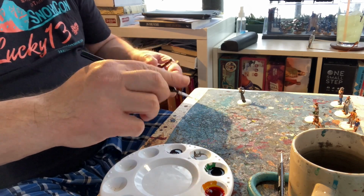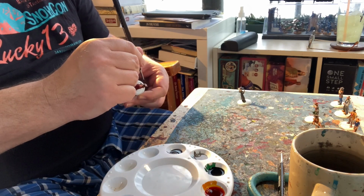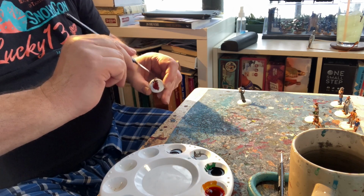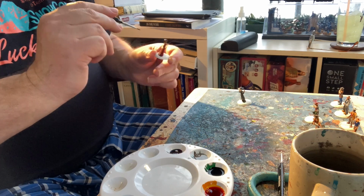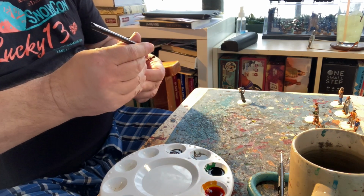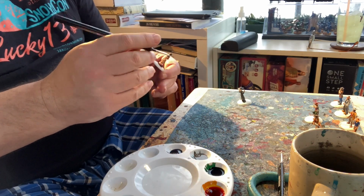As you'll see, I set one miniature aside here because I noticed there was a little error on him, and I'll go back and fix that paint error on him after I get done putting this color on. So let's continue to paint.